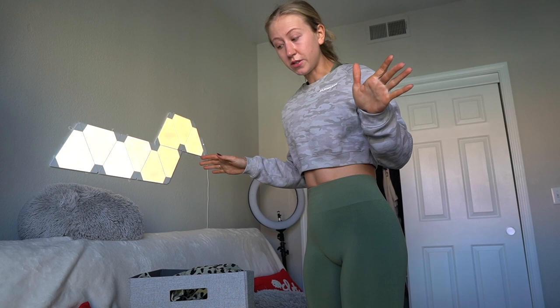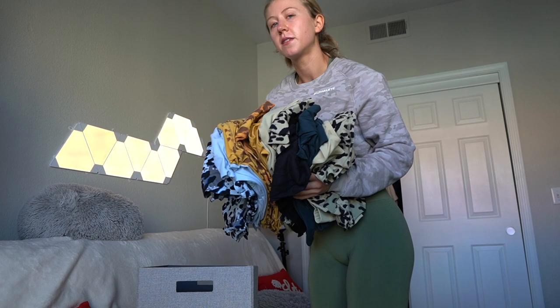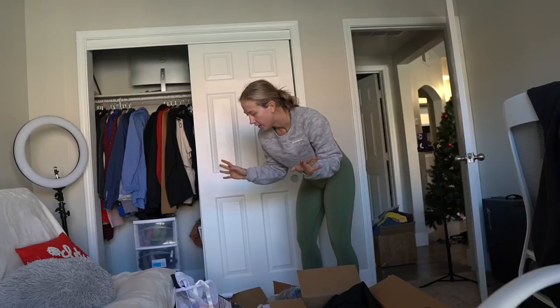Sometimes you have to create some mess to eliminate the mess. So it's nice and folded, but it's gotta go. Now I need to get rid of these boxes.